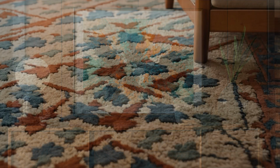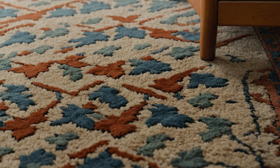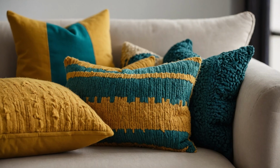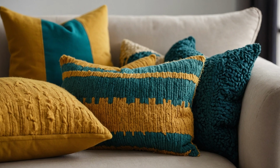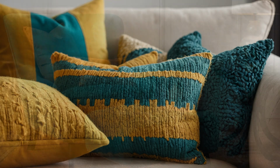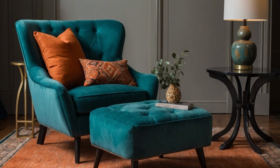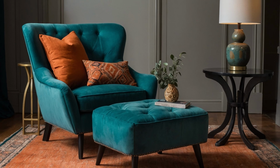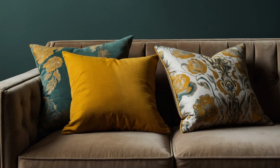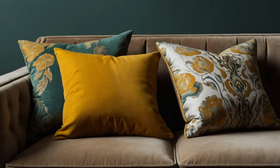Area rugs are another powerful tool to tie the room together. Opt for vintage-inspired designs with bold patterns or muted hues that complement your overall color palette. Add small decor items like ceramic vases, metal sculptures, or minimalist clocks to enhance the visual appeal without creating clutter. Remember, every accessory should have a purpose or tell a story, aligning with the functional elegance of mid-century modern design.